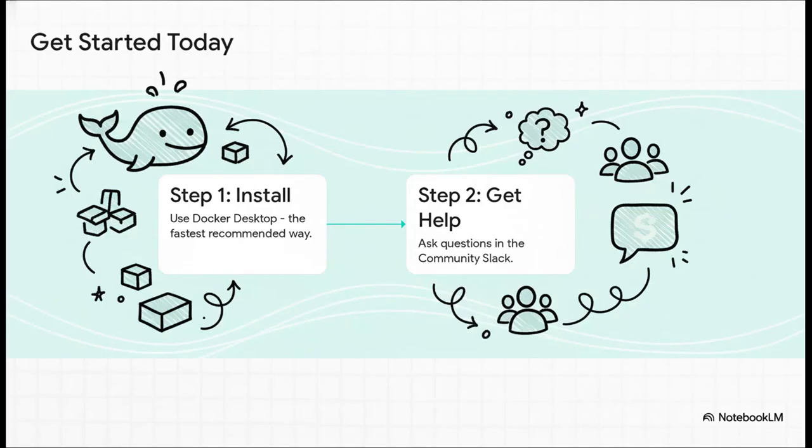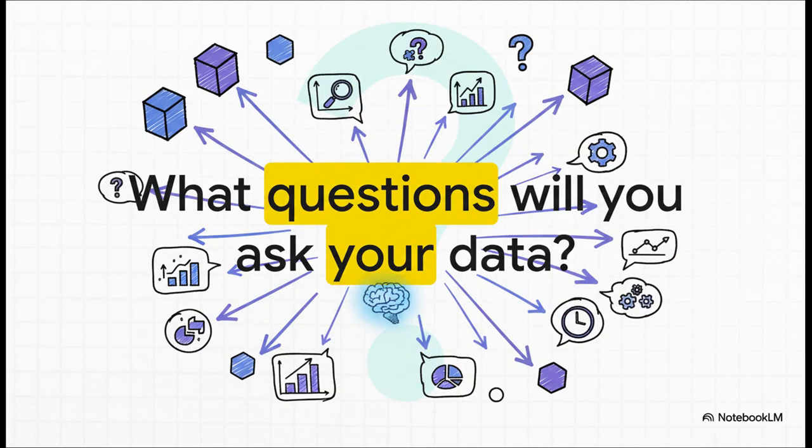So, feeling inspired to try it out? They've made getting started incredibly simple. The fastest way is to just install it using Docker Desktop. That'll get you up and running in literally minutes. And if you run into any questions, there's a huge and really welcoming community on Slack that's ready to help you out. So all of this leaves us with one final, really important thought. Once you finally break down all those data silos and connect everything to an intelligent layer, what are the first questions you're going to ask your data?